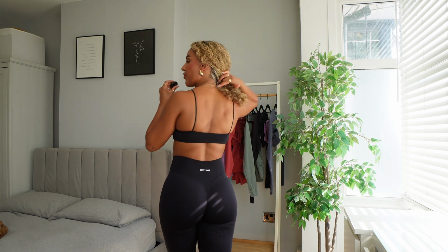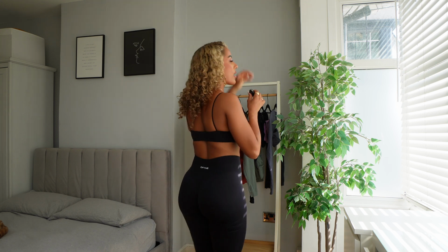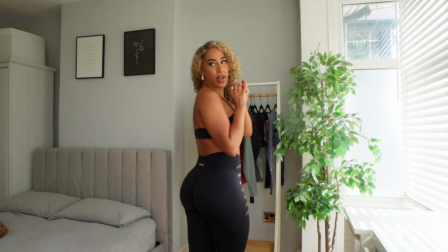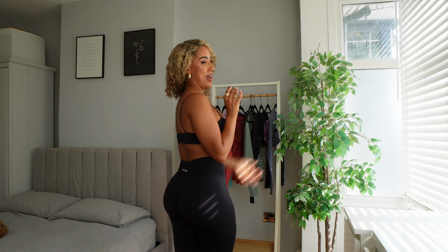Obviously the fit of this collection is probably a bit more similar to Dynamic than Impact. But I think the fact that the waistband is a bit shorter and the scrunch bum isn't as long as Dynamic, it's a lot more flattering on the shape of the glutes. Obviously, whatever makes my glutes look the best is the one that I'm gonna steer towards.